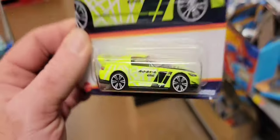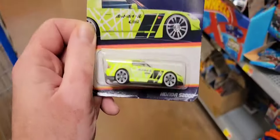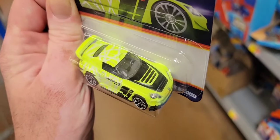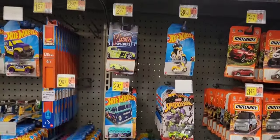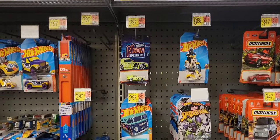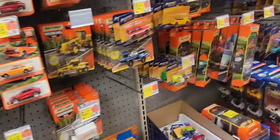Wow, at this rate I'll be able to complete the whole set. Look at that. It's 2000. Although this is where Maggie and I found those Porsches. Looks like they got all of them. Of course.